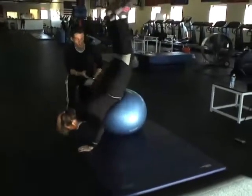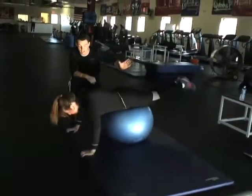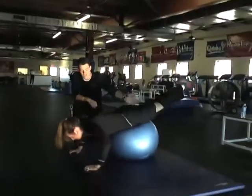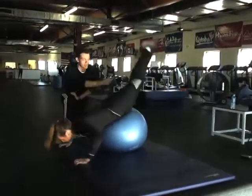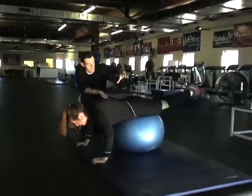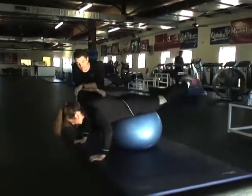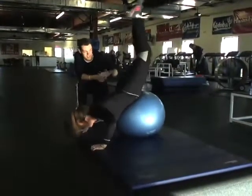So notice that her hips are on the ball. Her legs are staying fairly straight. She's coming up as high as she can, while her upper body just drops a tiny bit. So we're getting a nice hyperextension there. Very good, and she's really contracting those glutes. Feel the burn there? Wow. Hitting the low back, glutes, and hamstrings.